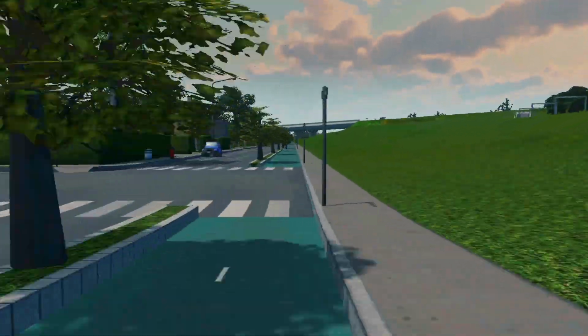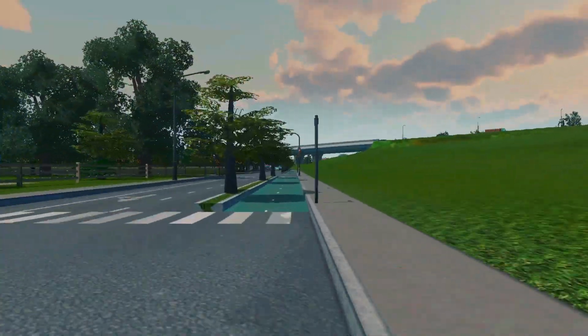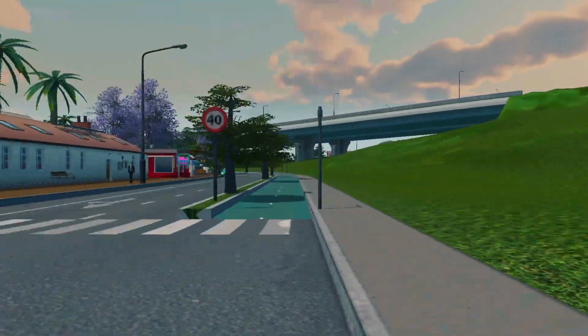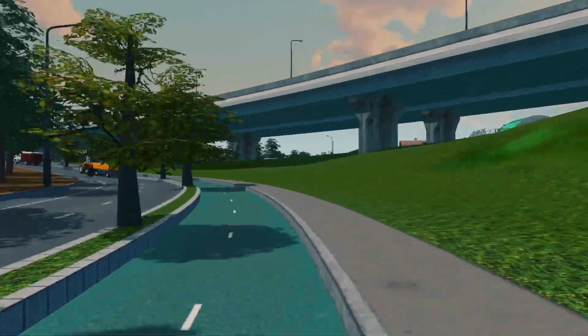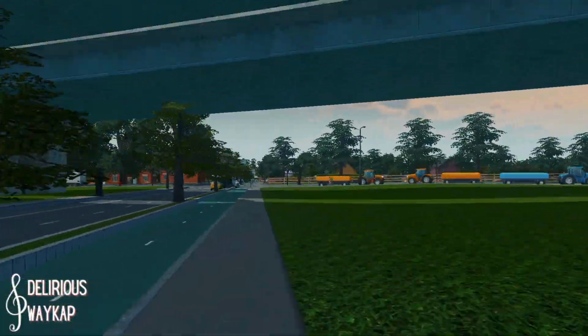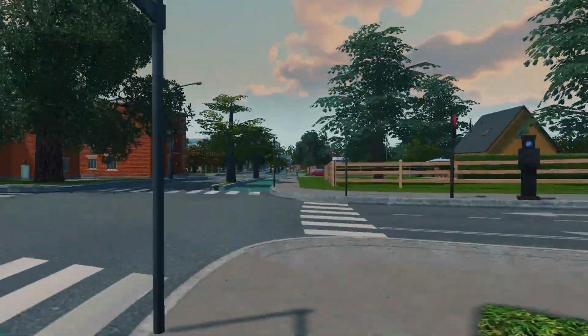Look, we're passing the farms. This is really cool. And what a pleasant bike ride too. I tell you, these protected bike lanes, they're just my favorite thing ever. I'm obsessed with them. But look, we're all the way on the other side of town.